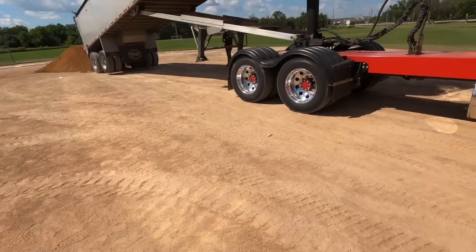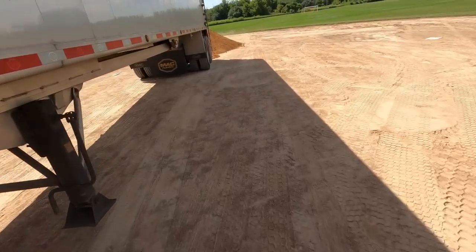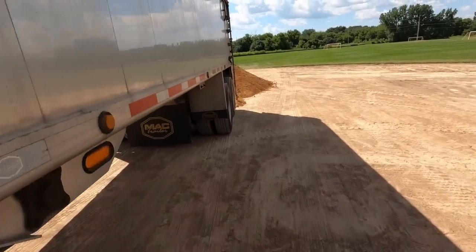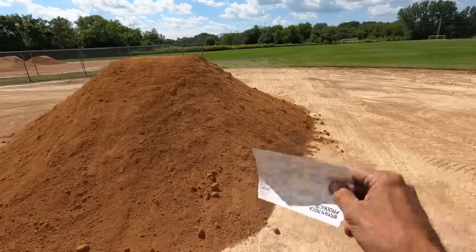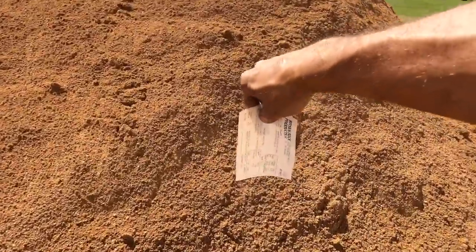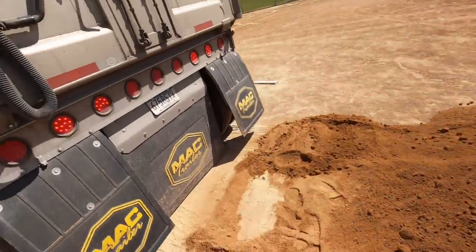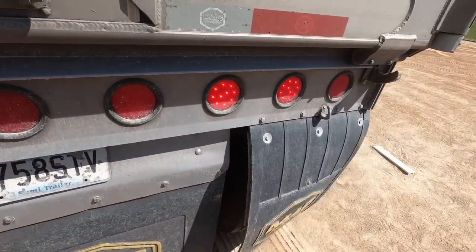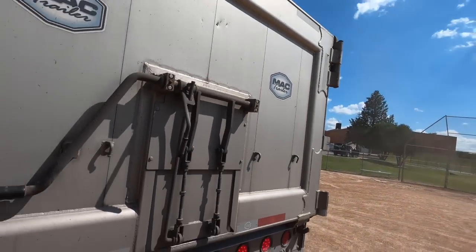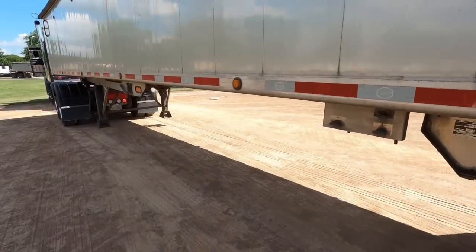We're safe. All right, another successful delivery. Take the ticket. If the customer's not around, stuff it in the pile, just like that. Boom. All right, clear the latches, kick the flaps. We'll be good to go. Time to head for home.